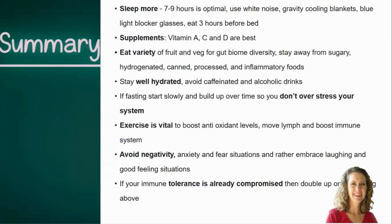All right, so basically, quick summary. Sleep more. Okay? 7 to 9 hours is optimal. Try not to eat less than 3 hours before you go to bed. Make sure that the room is dark. Use white noise, gravity cooling blankets, and don't exercise less than 3 hours before you go to bed. You don't want an increased heart rate when you're going to bed either. So you want to calm down, do gentle movements, listen to calming music.